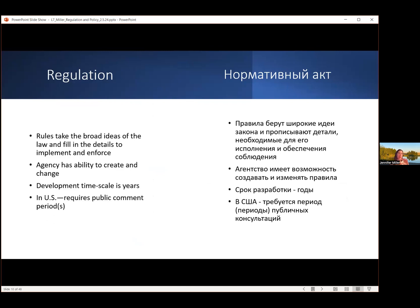So regulation steps down from law. Regulation takes these broad ideas from the law and fills in the details on how the American public, in our case, is supposed to implement the rule and how our enforcement is supposed to enforce the rule. The agency has the ability to change and create regulations.